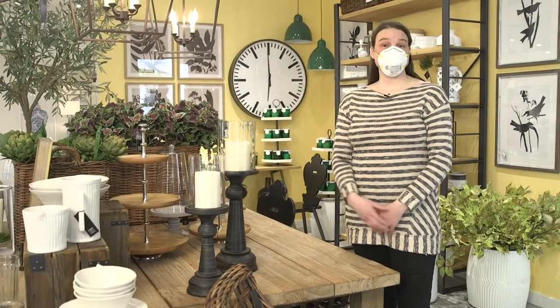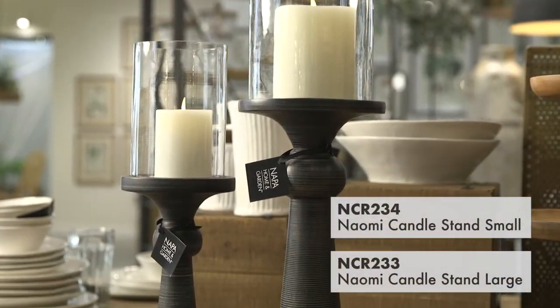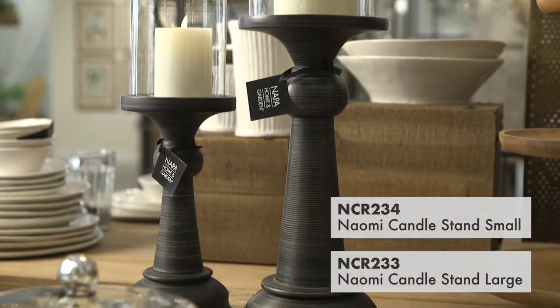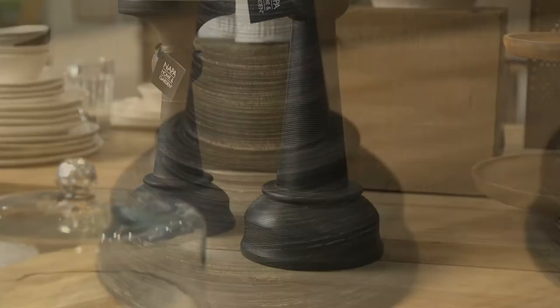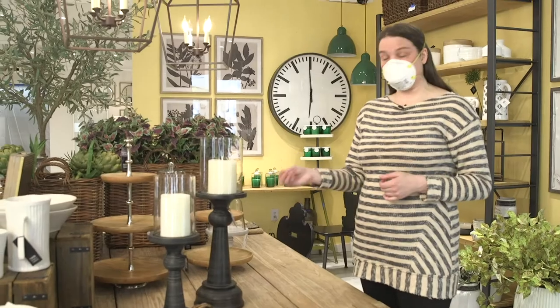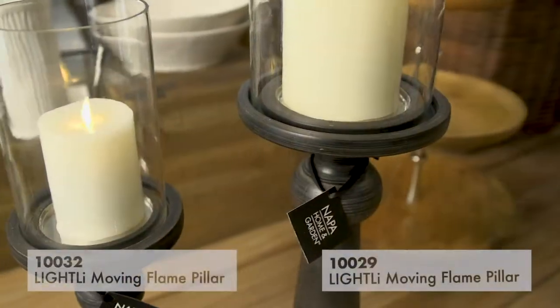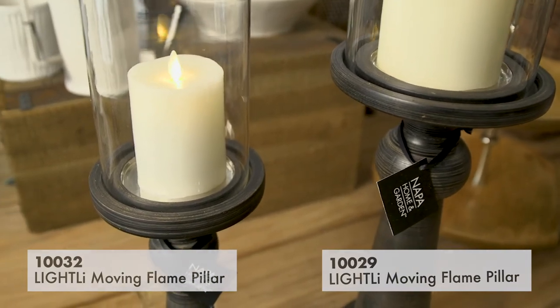So another new addition to our Country House collection this January are our Naomi candle stands. These offer a really tremendous scale. They're beautiful, and they're wood with this gorgeous washed black finish. They're also great because you can pair them together in their own size or have one size of each sitting out. They also fit our lightly candles perfectly.